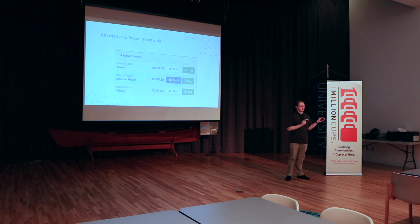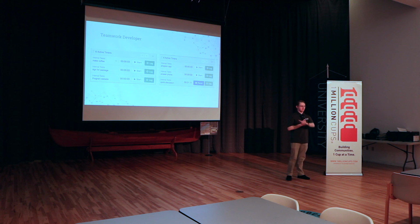What you do is you start up a bunch of tasks and you have this running timer. And it works well for a couple of small tasks. And this might be an example for a general contractor. You have your travel task, your machine repair task, and just a general task that you flip between. Now I, working at a small business, have a small set of tasks that I have to flip between. I have 6 of them because I work on a multitude of different projects, I work with a lot of different people, and sometimes I even make the coffee. And I'm supposed to log all of my tasks in this format.